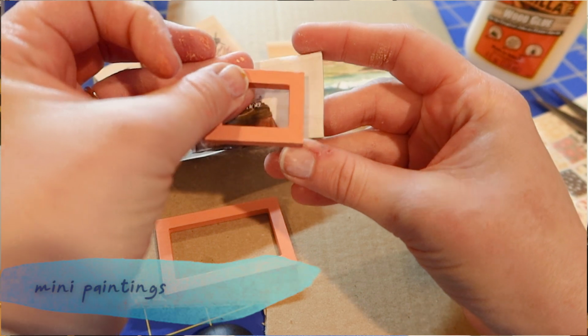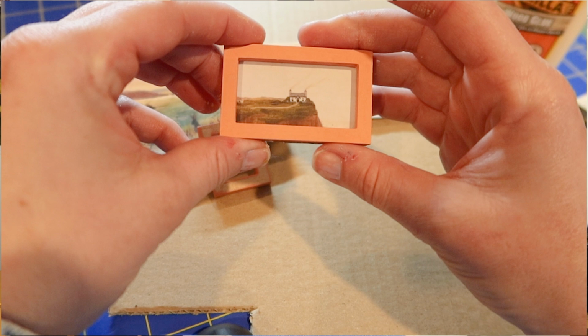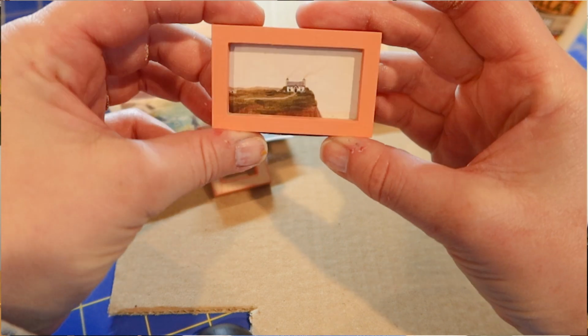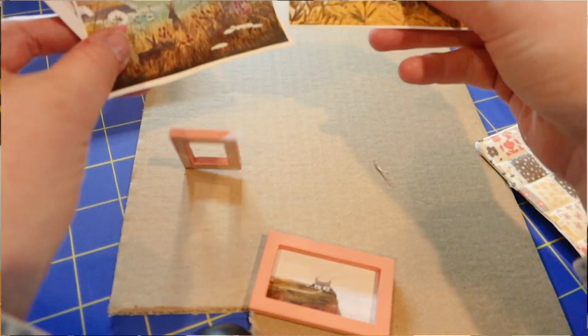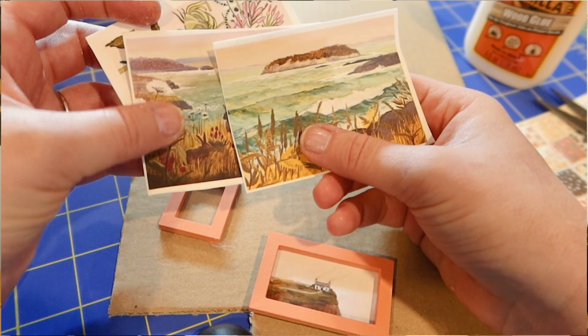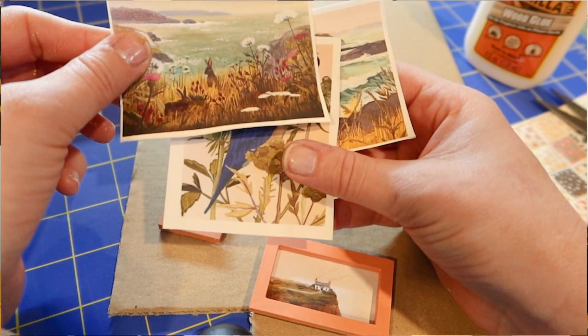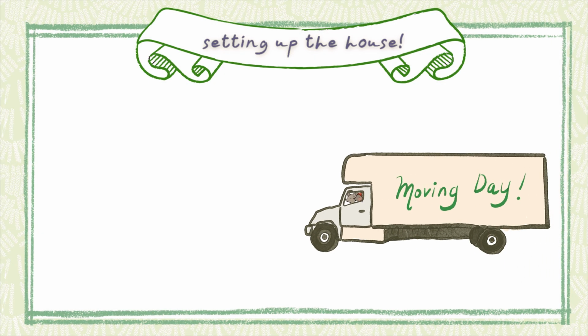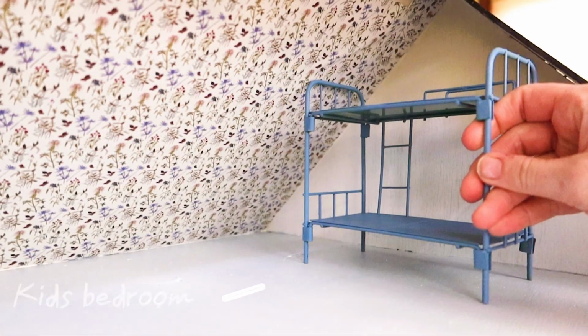I also worked on some of the picture frames. All of these little picture frames are filled with miniature versions of paintings that I have made. And I printed these paintings on the same sticker paper that I use for my wallpaper. And I just mount them onto a little piece of cardboard and glue them to the frame. It's always amazing to see a project like this with all these different layers and different hours of work come together.